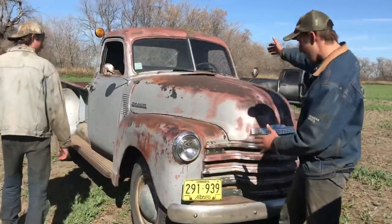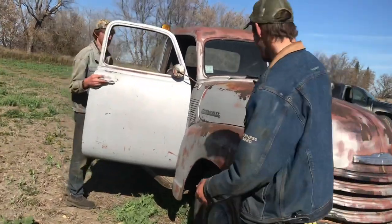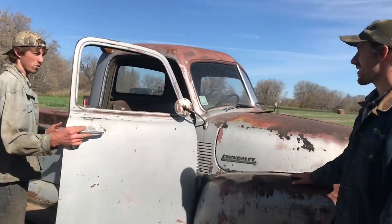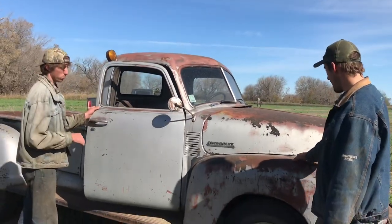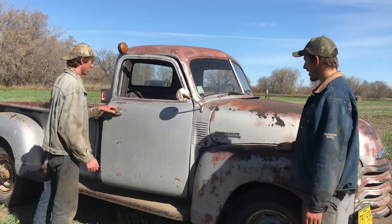The 1950 Chevrolet. She's sexy. But the Chevy. You guys have probably seen the last video. We just got this one going. We figured it sat for 7 years or something. Yeah, 7 years, and it's actually running pretty good now. Still running on a jug of gas under the hood because the fuel tank's not in it.